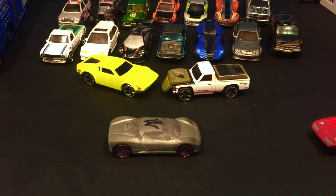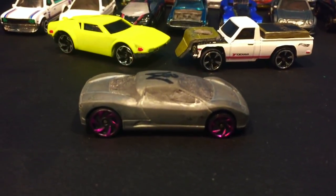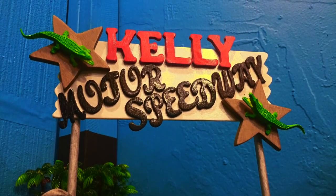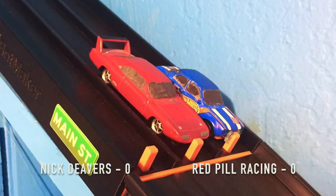The winner of tonight's Class B race will earn the chance to go against the current Class B champion, Soul Taker, driven by Michael's Diecast Garage. Race one.